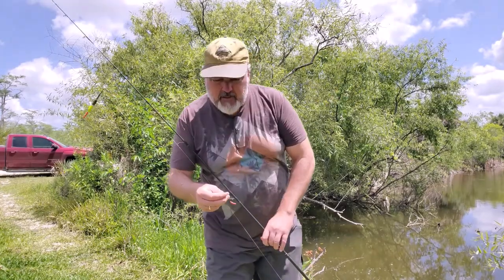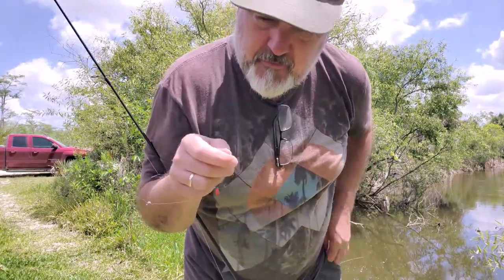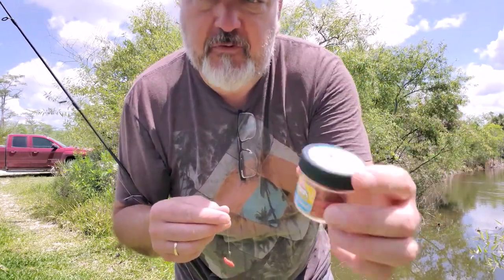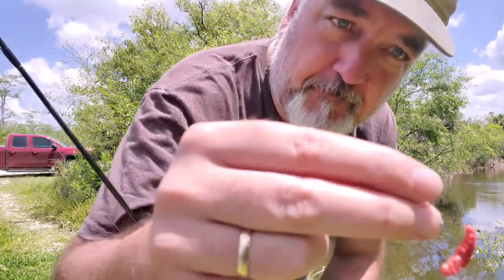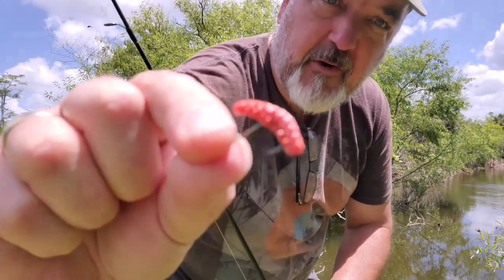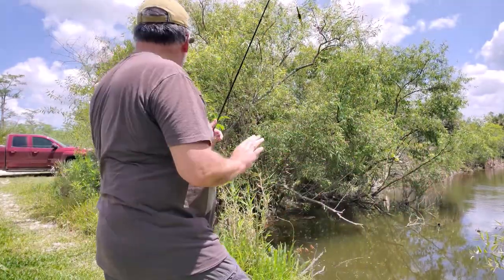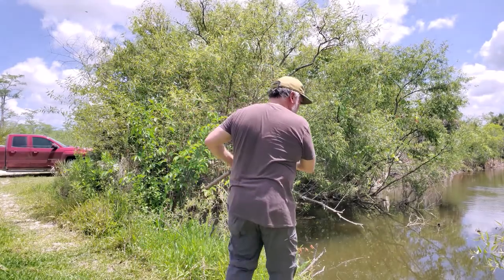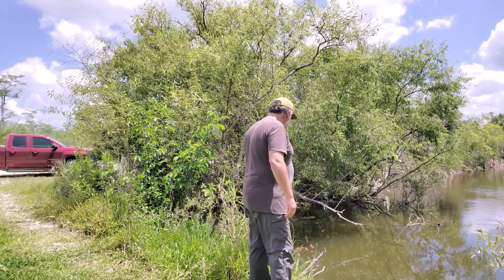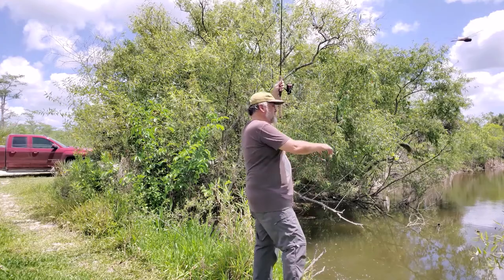All right. The gear for this, super simplistic. I'm using power bait honey worms. They're little red worms. And just a super sharp, tiny hook. And just basic bobber setup. Little ones fight.